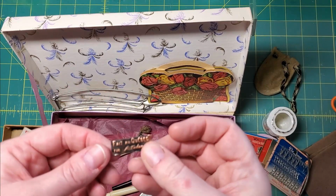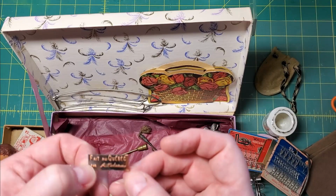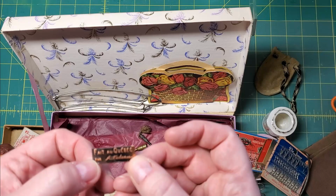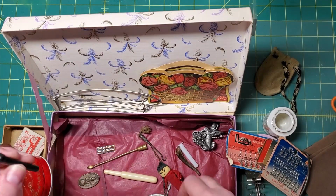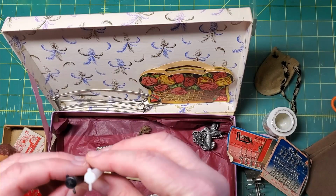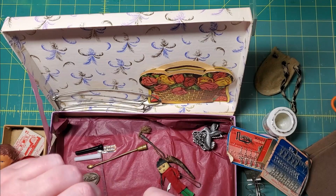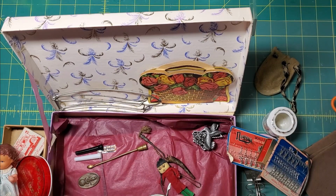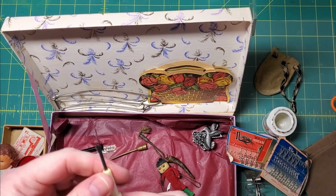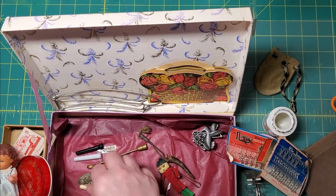There's a metal thing. It says made in Quebec by, I have no idea. These little tubes, there's nothing in them. I have no idea what this is. I thought maybe it was a thread. Oh, it is. It is a seam ripper. I couldn't get it open yesterday, so I did. That's why I was kind of dumbfounded.